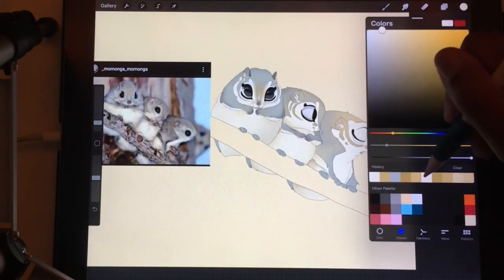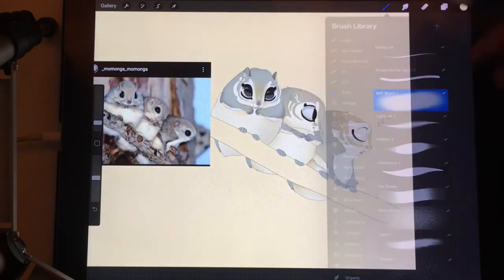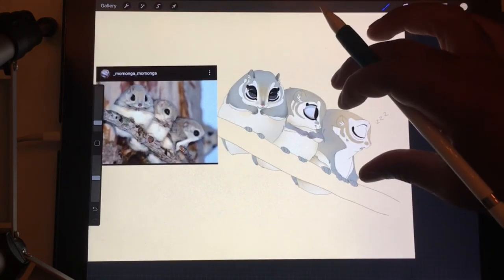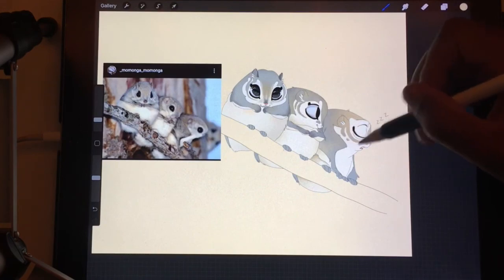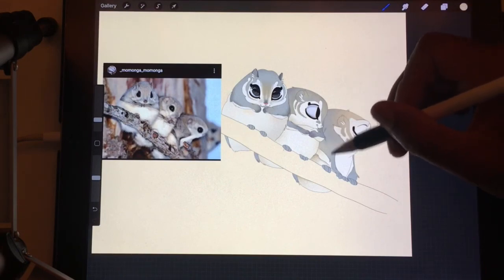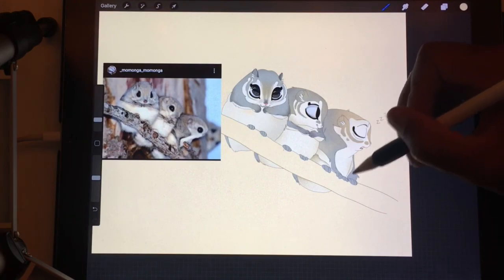Alright, so let me go back to this. Let me add a little more gray to that. And I'm going to go to this guy's body right here. And I'm just going to use my airbrush and just sort of give him a little bit of love there, a little bit of color. A little bit of color here.